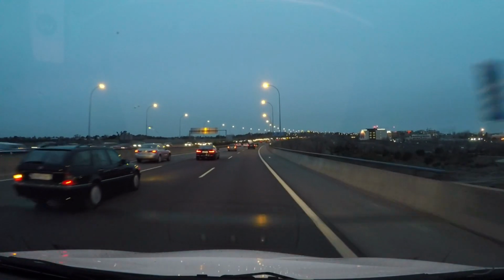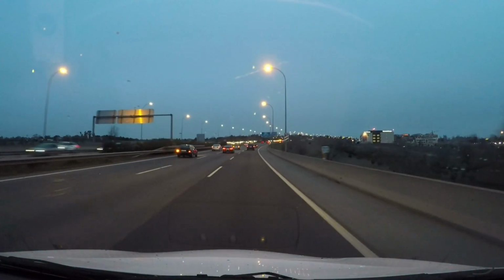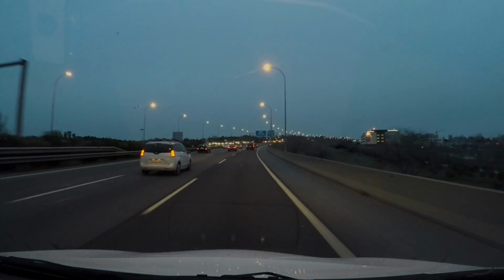Wow, look at all the traffic coming out of Madrid. First time we've really seen any traffic on this trip. Roads in Spain have been very quiet.